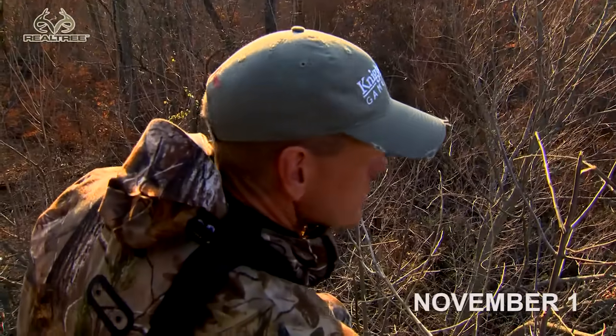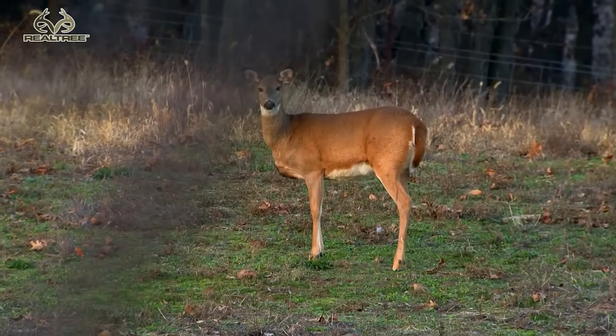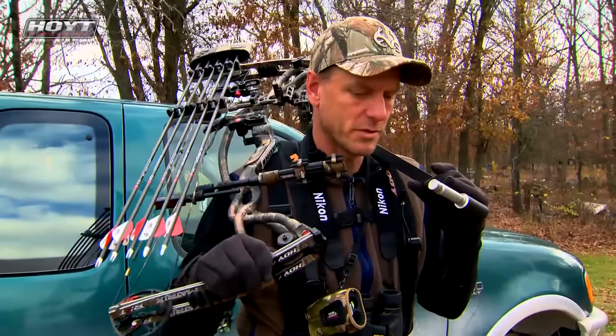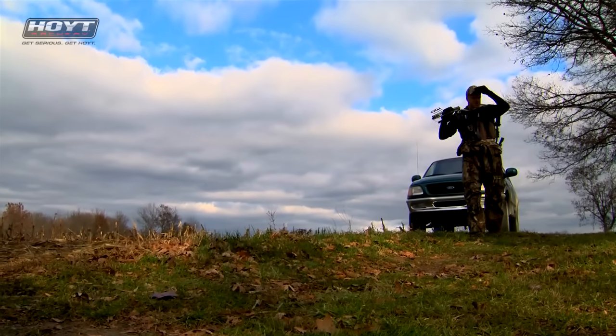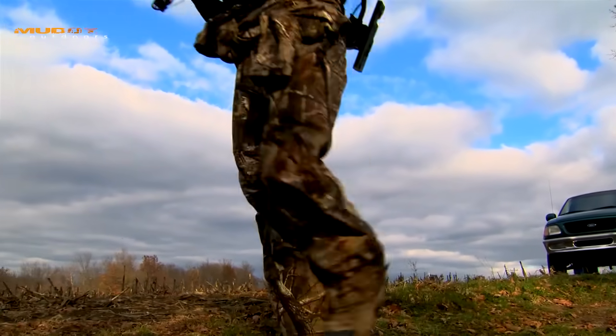We were in there a couple of days ago, and we did bump a doe off. She picked up just a little bit of us on the nose and looked down into the timber for a little while and then trotted off the field. So it wasn't like we blew the field, but it does show you that there's definitely some risk with this. Hopefully he'll come out tonight, and if he's the first deer out, we'll be in good shape, but otherwise we might be in trouble.